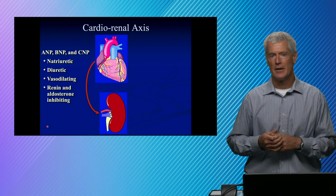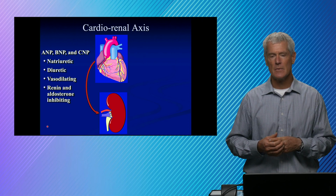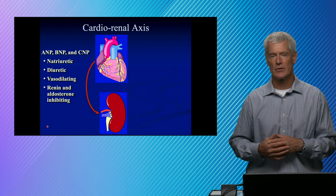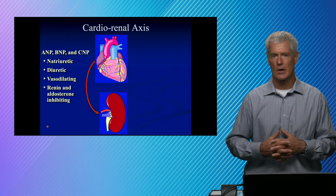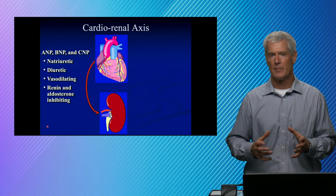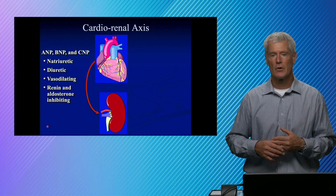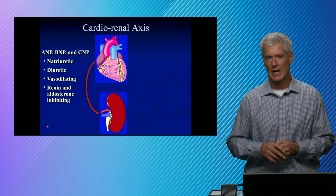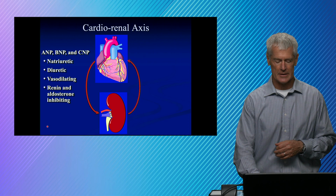So natriuresis is acting on the kidney to excrete sodium. Sodium takes along with it fluid, so it causes a diuresis and is going to decrease the fluid load coming into the heart, so that the muscle fibers can overlap appropriately and get better contraction. It also has inhibiting effects on renin, angiotensin, aldosterone. So those are sort of direct effects.